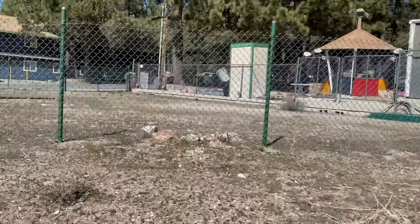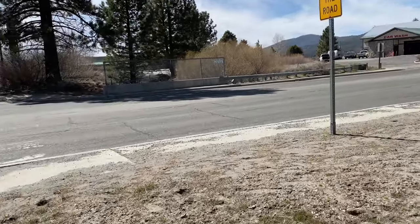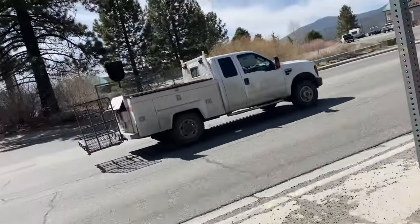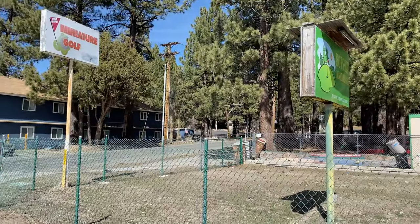There's a lot of water coming out from under there, you guys. From out of there. Rathbone Creek. Big Bear Boulevard. This is right next to the Minister Golf Place, guys.